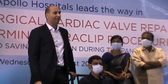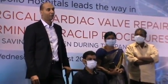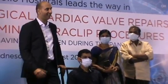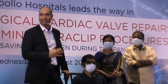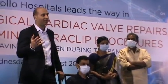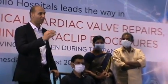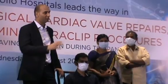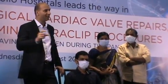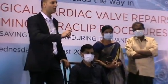What is the cost of this entire procedure? The cost of the clip is around 25 lakh rupees. The cost of the procedure at Apollo Hospital is an average of 27 to 28 lakhs. That's it. Because this is life-saving therapy for the forsaken, the management has been extremely considerate in keeping the cost as low as possible to help as many people as possible. So the majority goes to the clip cost, and the remaining 2.5 to 3 lakhs is because the patients all go home in 2 to 3 days.